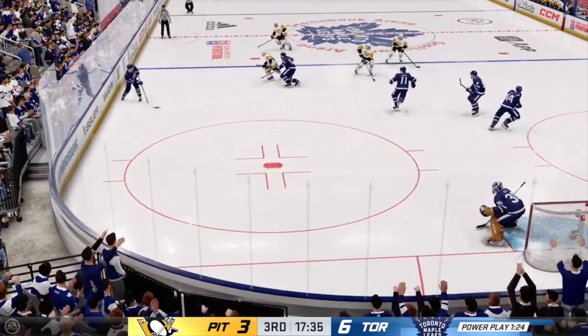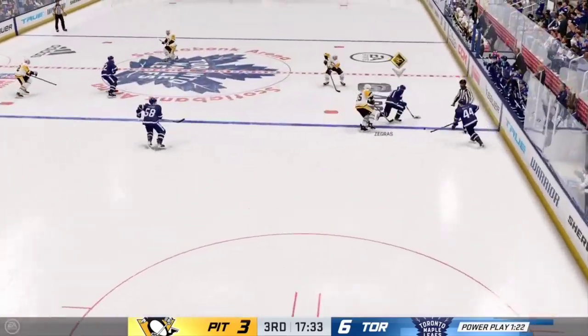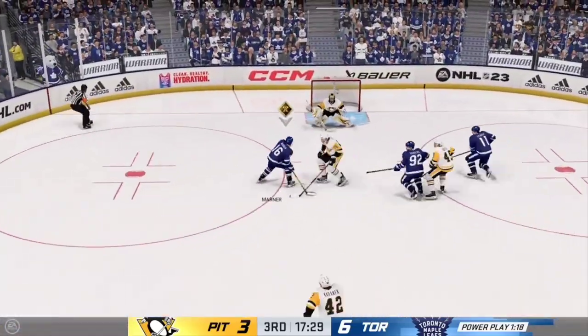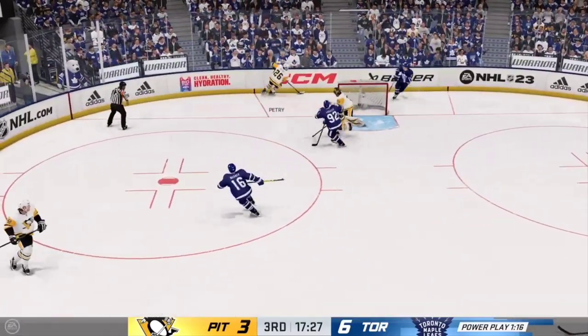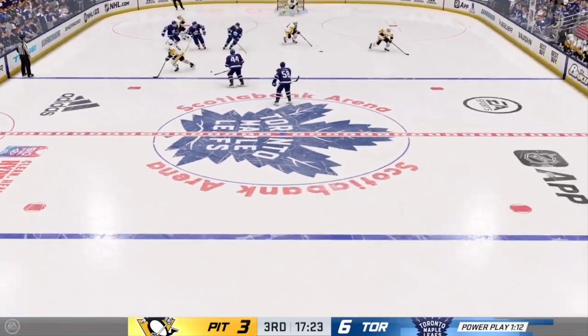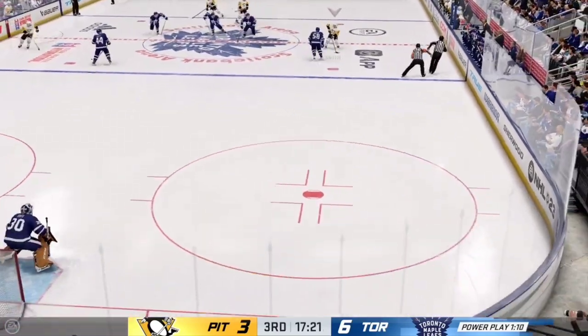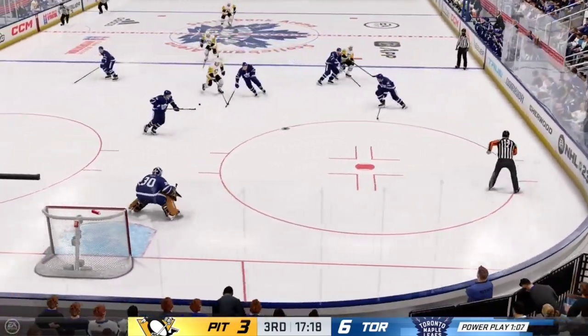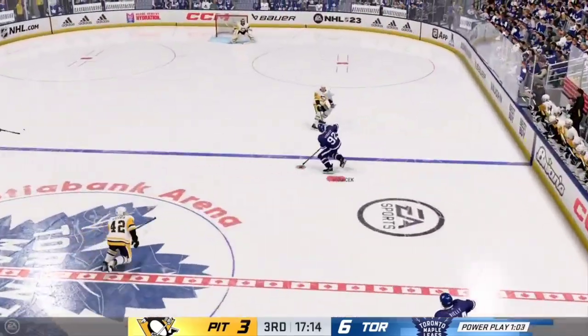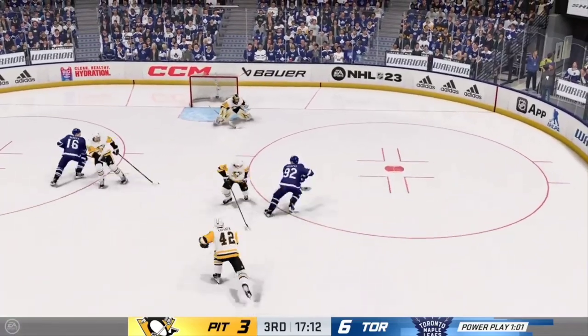Broken up by Riley. Tries to feed it across. And he takes the feed. Here's a chance! Turned aside! Puck moved over to Kapanen. They'll want to clear the zone here while they're trying to kill off this penalty. The Leafs look to start the transition game. Slides it over with pace to Voracek.